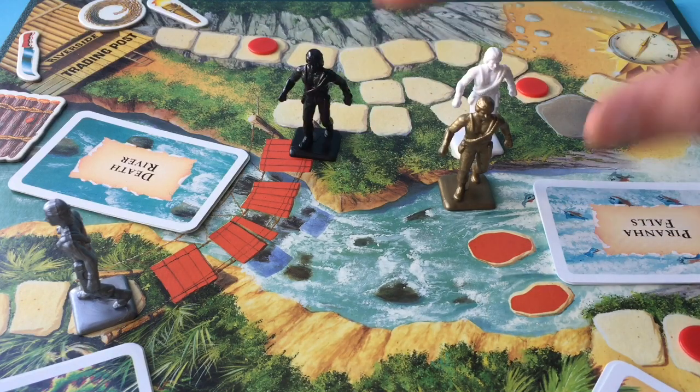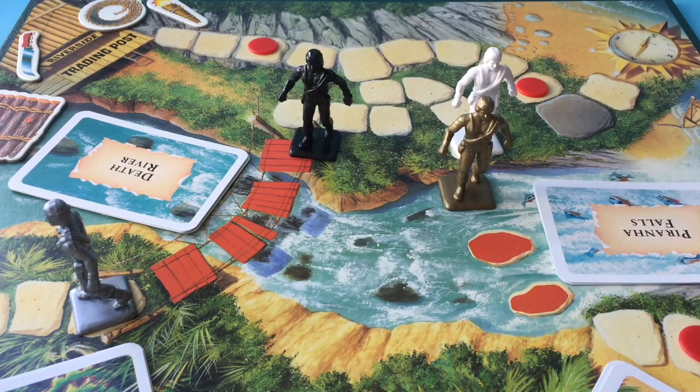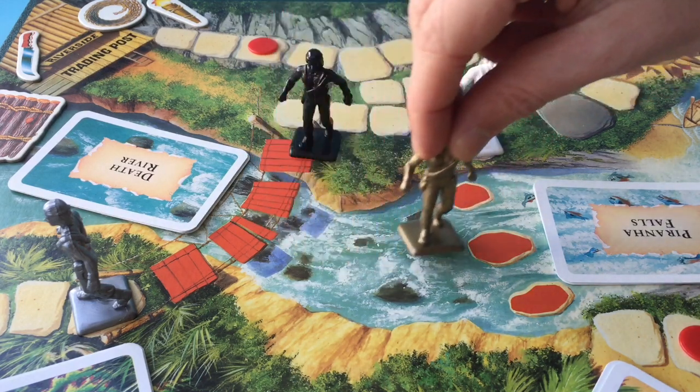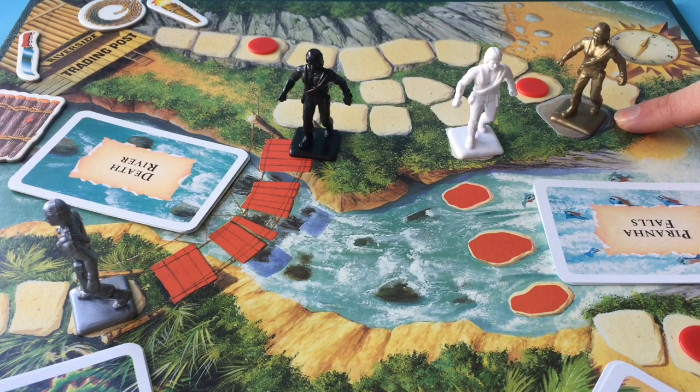The river, in bitter experience, is the hardest obstacle to get past, whether it's going across the rickety rope bridge or the stepping stones. If you make a mistake on either of them, you're going to get washed down the river and have to restart at the grey stone, basically back at the beginning again.